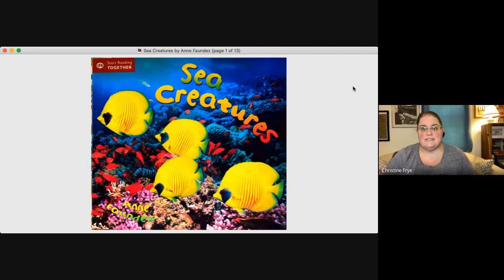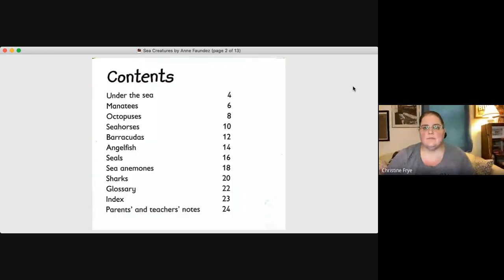Today's story is Sea Creatures, and it's by Anna Faundez. Now, this book is a nonfiction or informational textbook, so it actually has a table of contents, which is really cool. So you can see what parts are in the story. We have Under the Sea, Manatees, Octopuses, Seahorses, Barracudas, Angelfish, Seals, Sea Anemones, Sharks, a glossary, an index, and we even have parent and teacher notes, which is really cool.